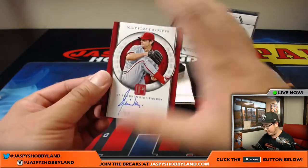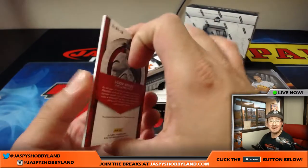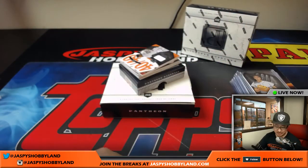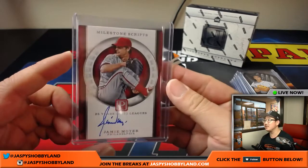Milestone Scripts, Jamie Moyer, 25 years in the big leagues. 11 out of 99. This is Philly's edition of Jamie Moyer. Gabe P with that one. Gabe Plunkett with the Philadelphia Phillies.